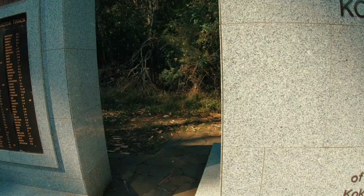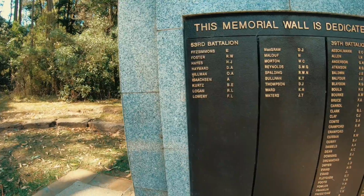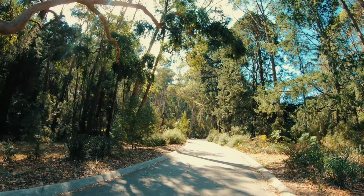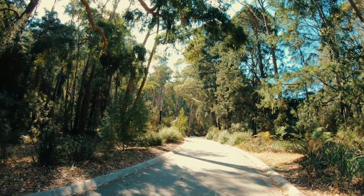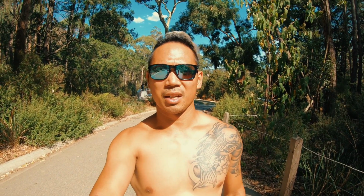So the 1,000 steps is approximately 40 minutes away from the Melbourne CBD. It's a short drive down Furniture Gully Road and a quick left towards the 1,000 steps. You can find it on your Google Maps. I'll take you going up for a couple of laps. I've probably chosen the wrong day to do this, it's really hot, but I'll try to get some nice footage for you while I'm there.